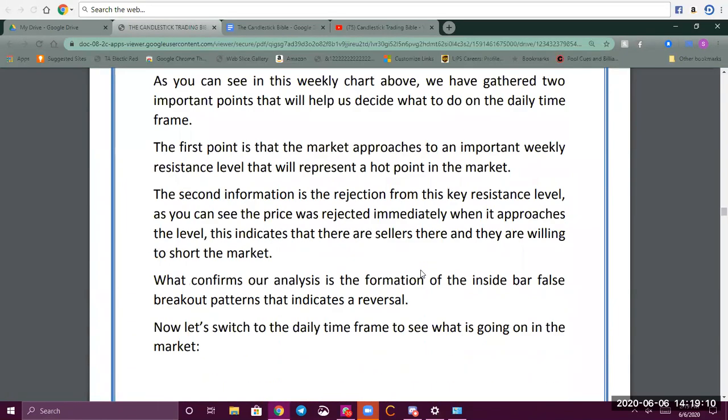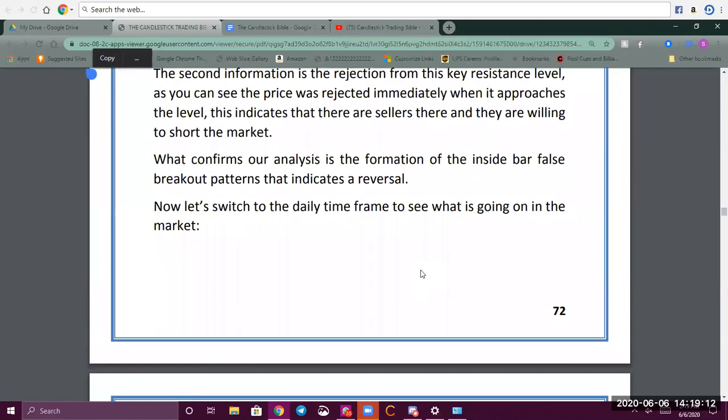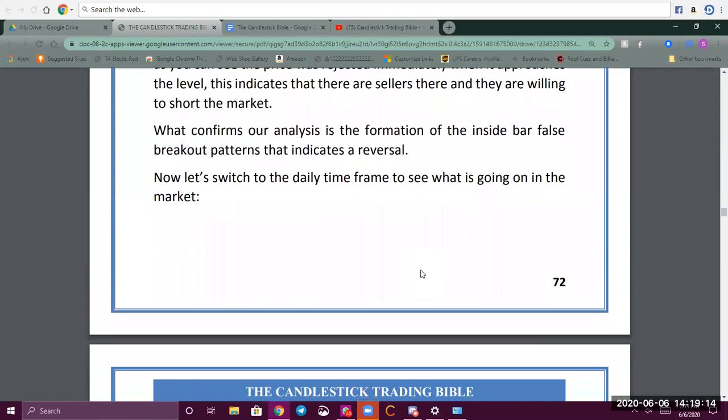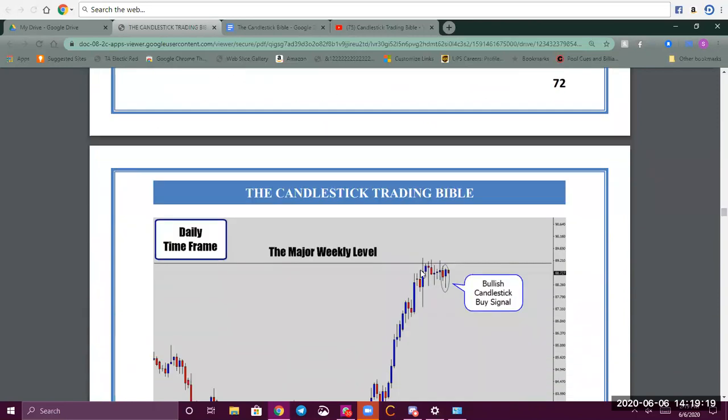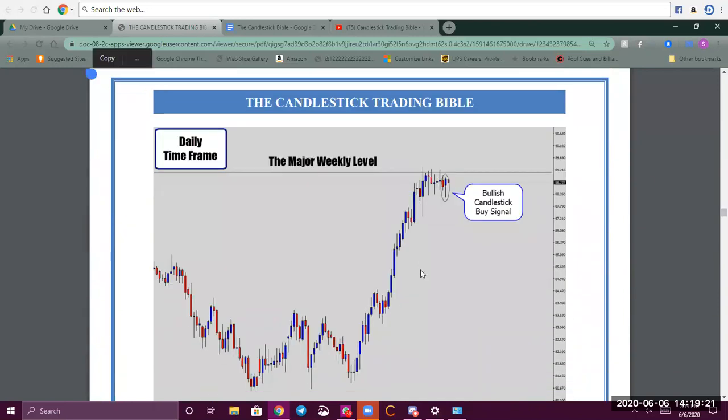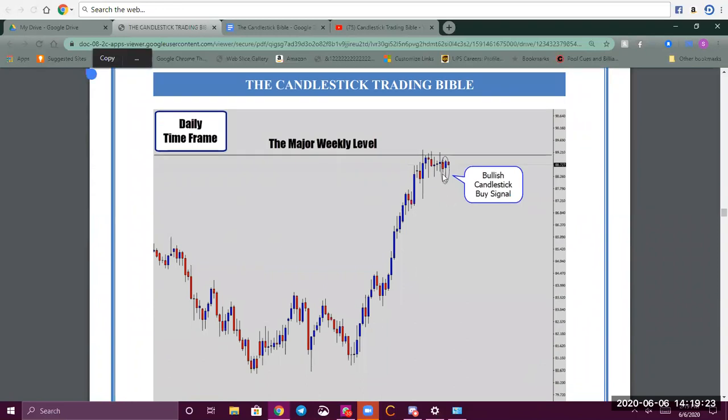Now let's switch to the daily time frame to see what's going on in the market. Now we're going to go get more data. This is what it means to get more data. The major weekly level, bullish candlestick buy signal. See that rejection to the low? See that? Okay, this is the daily time frame.